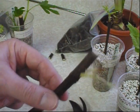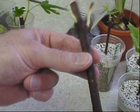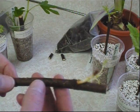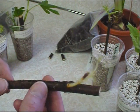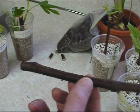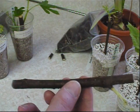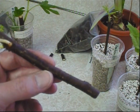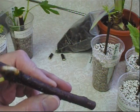Now, hopefully you have multiple cuttings, or if you have a long cutting you can cut it in half, just for insurance. So when these things happen, you don't have to wait until next year for these cuttings to become available, and so you can try to attempt to grow it and lose a whole year.